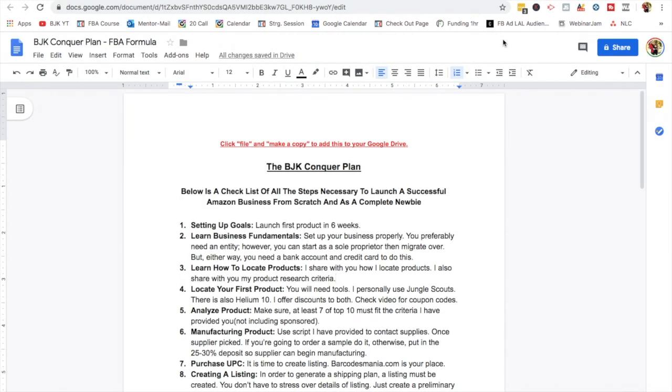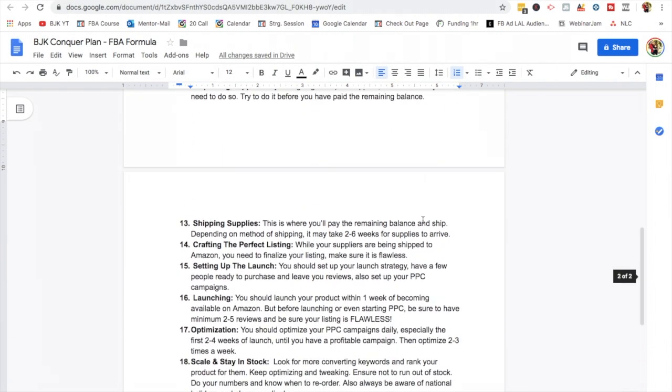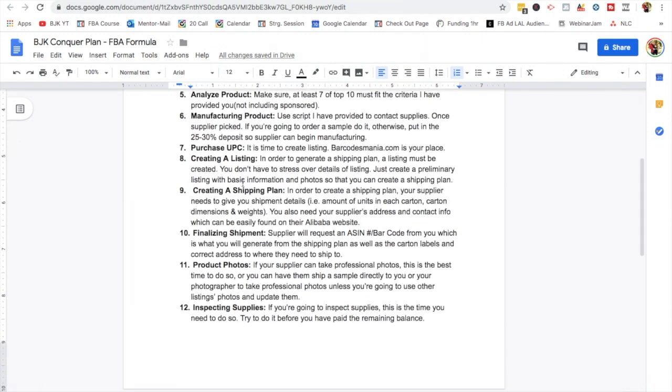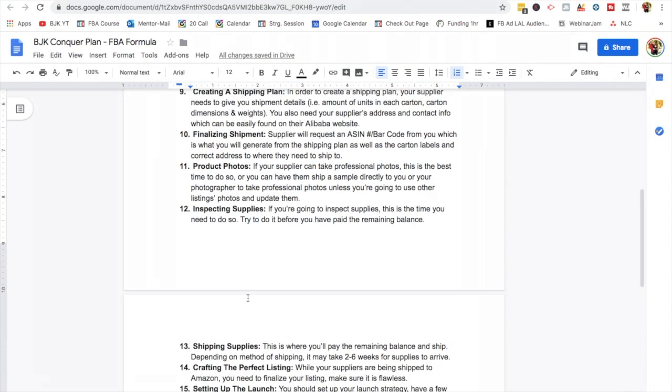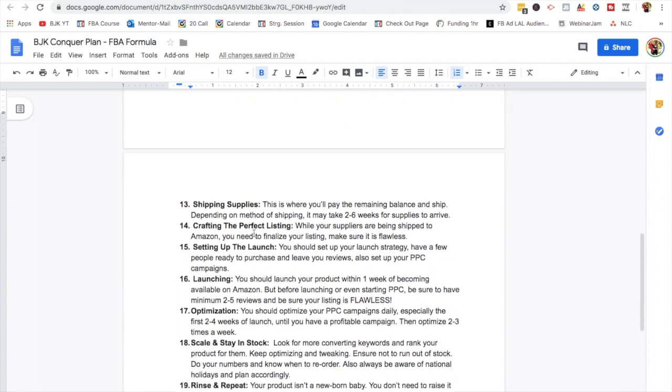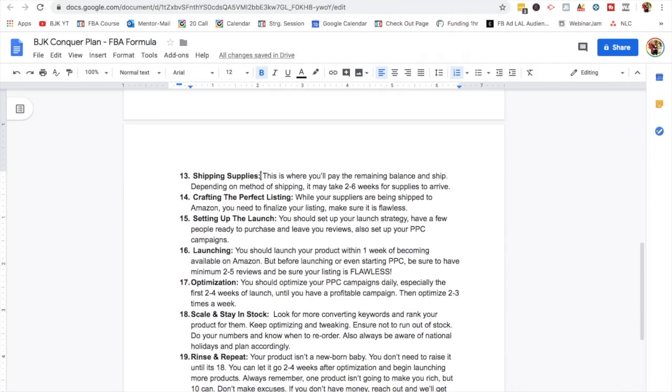If you're like, well, okay, what are the next steps? What do I do? Fall back to this sheet right here where I explain to you what the next steps are. So right now, creating a shipping plan, now it's finalizing shipment. Product photos, we already talked about that. Inspection, if you want to inspect your product, that's the time where you want to do it. Shipping supplies, that's where it actually ships. And then crafting the perfect listing.